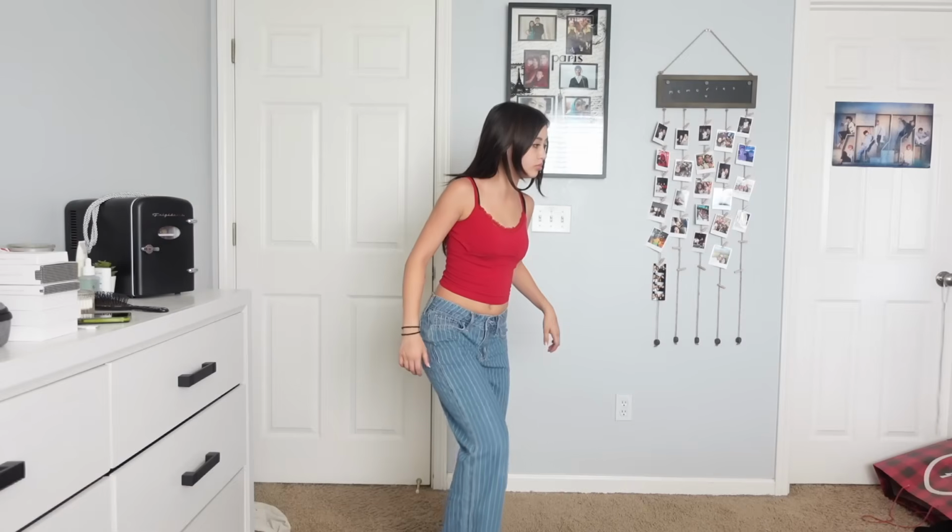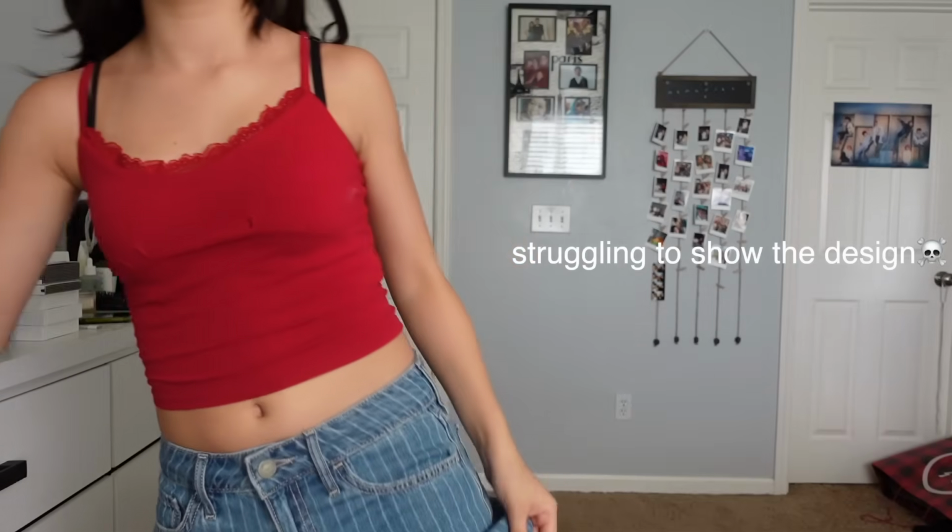Okay, next I just have this plain red top. This is actually in a bigger size. I think it's the same shirt as the black one. And then this is another one of my favorite outfits. I love these pants. They're actually so cute. I love how this whole outfit fits. These pants are also low rise, which I love. And they're baggy, but they're not too baggy, which I like actually. And then this red top. Again, I like the way this fits and also the lacing.